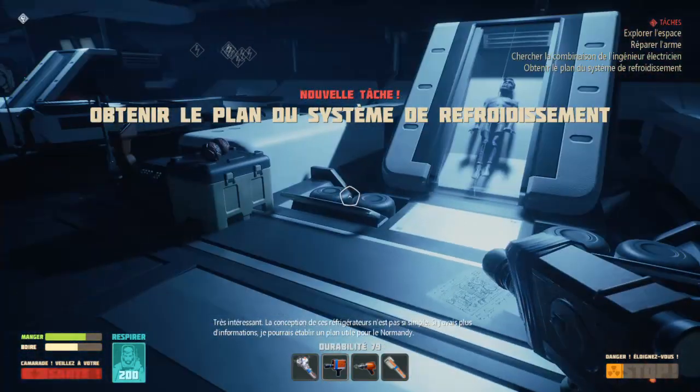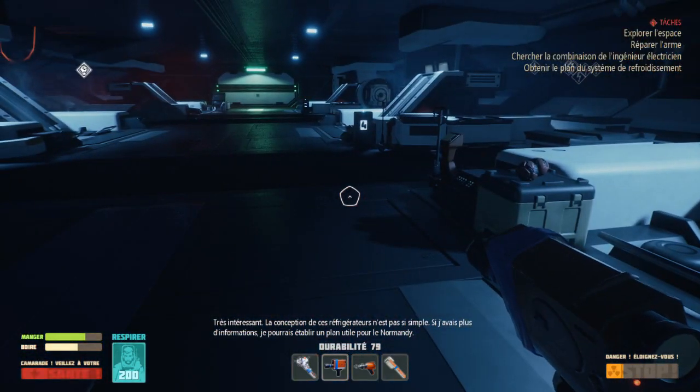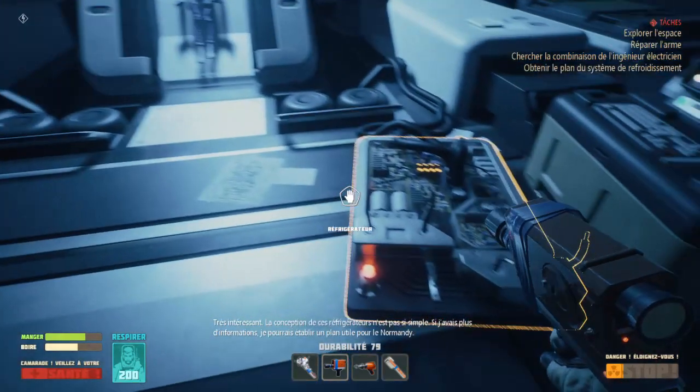The design of these refrigerators is not that simple. If I had more information, I could make a useful blueprint for Normandy.